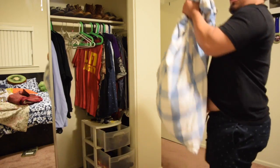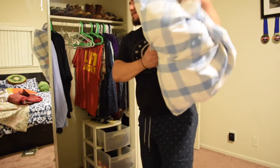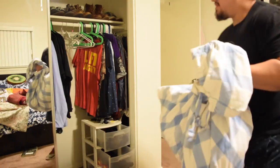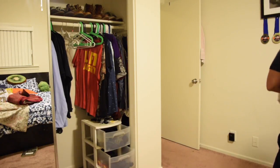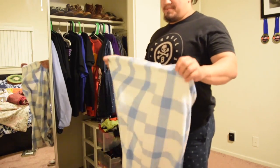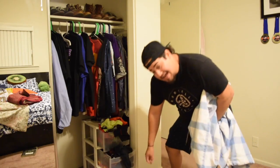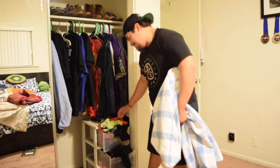So you get your clean laundry, and if you have it in a basket right here, whatever, get it from the bottom, and then you throw it into where you want it to go. Here it goes. Bam! Everything is put back in place. So it's empty, you see? These stayed out because these didn't have pairs. So, you know, everything went back to place.